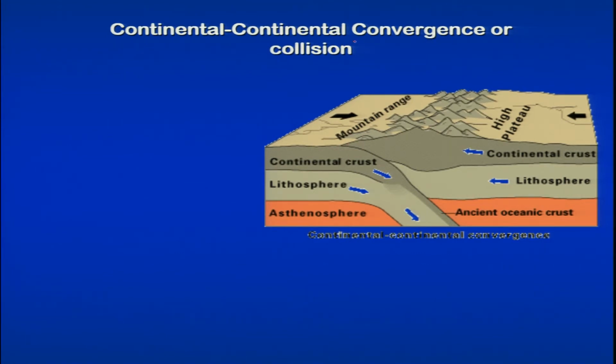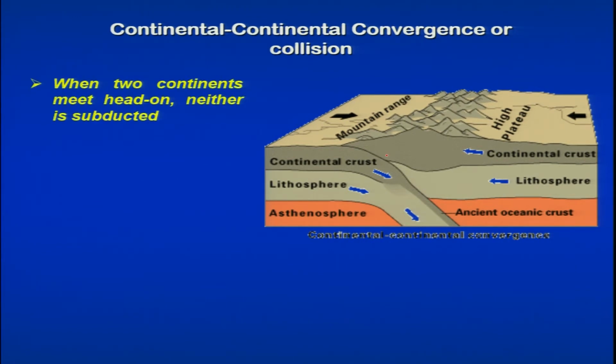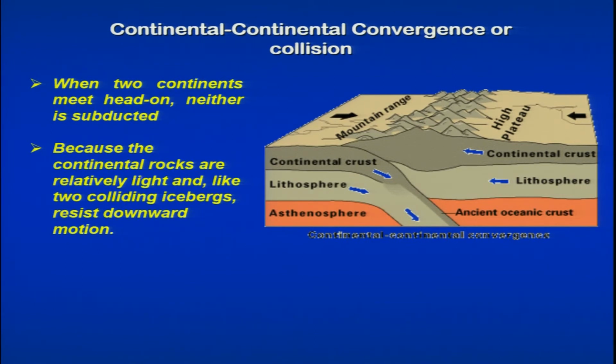Currently we see the collision, but earlier there was a convergence, because the ancient oceanic plate was sitting in front of the Indian continental plate, which subducted. So at present, what we see is two continental plates of similar density, so neither will subduct with respect to one another. When the two continental plates meet head on, neither is subducted, because continental rocks are relatively lighter.